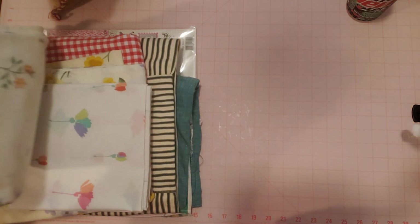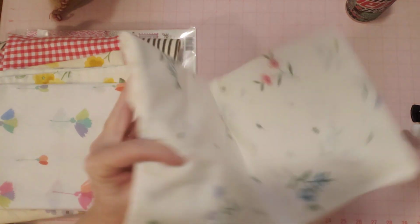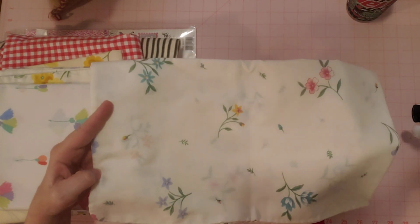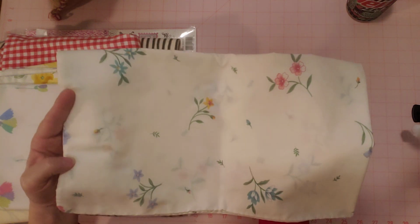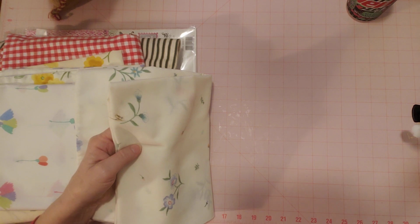So the next few things, let's see, I have these pillowcases that are in my shop. It's going to be hard to show you a pillowcase in this camera, but I'm going to do my best here and share with you these pillowcases that are in my shop.